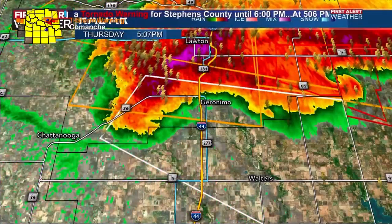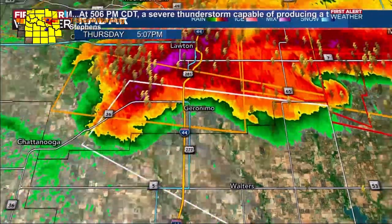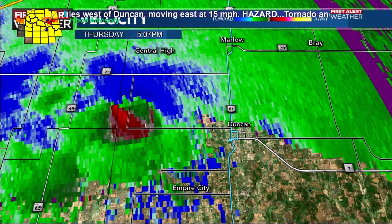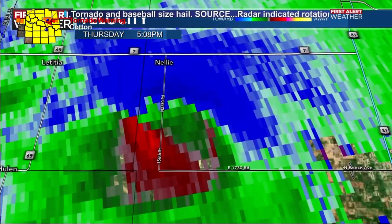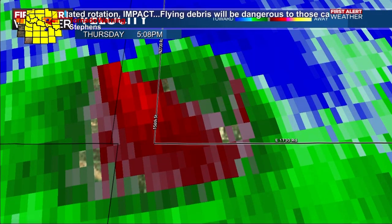currently. Do we have Justin at all? I know he had to shelter a little bit ago. Okay, now the new tornado warning. And then we have this newly issued tornado warning for Duncan. Kind of developing a hook echo. I can show you velocity, and this is right now west of Duncan, south of Nellie, east of Hewlin. So this is County Road North 2730 and 156th Street.